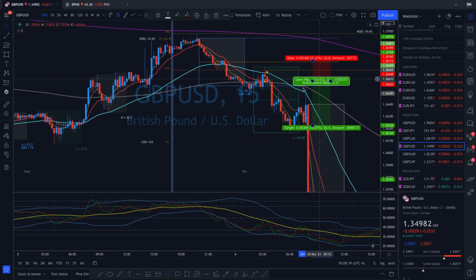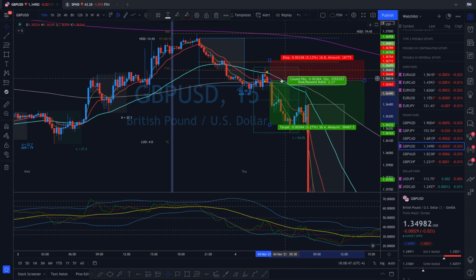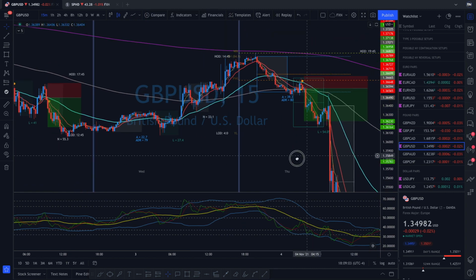The entry for me essentially was after this red candle came a pullback. That pullback candle, as small as it was, was an entry for me. And then, of course, the stop loss goes right above the pin here. 13 and a half pip stop loss for me. And the same thing, same constant take profit for me.